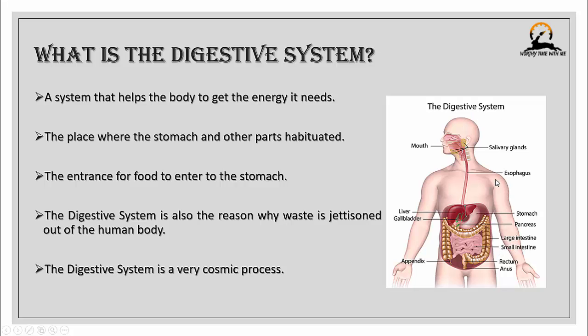This is a system that helps the body to get the energy it needs. Well, think about it. How do we get energy? We eat food to get energy. Well, how do we get the nutrients out of that food? Well, we get the nutrients from our food because of the digestive system.